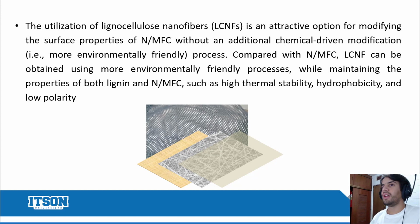The utilization of lignocellulose nanofibers is an attractive option for modifying the surface properties of MFCs without an additional chemical-driven modification process. Compared with MFC, LCNF can be obtained using a more environmentally friendly process while maintaining the properties of lignin and MFC, such as high thermal stability, hydrophobicity, and low polarity.